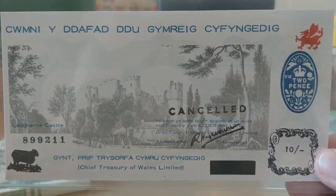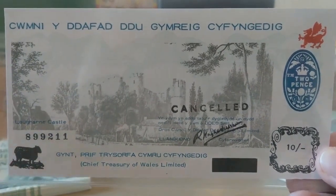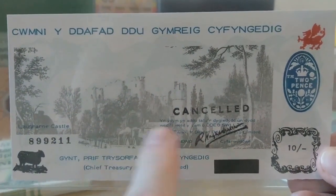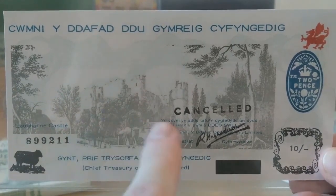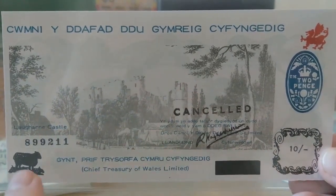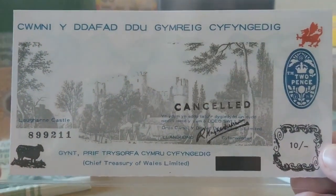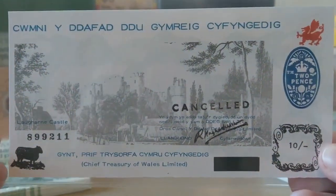So that would have been the case for these Welsh pounds as well, if they got to that stage, but obviously they didn't. So let's have a look at some of the design features. Castles are featured very prominently on these banknotes. You can see we've got a wonderful castle right here, and the sheep. The Welsh are famous for their sheep, so you'll see sheep on quite a lot of these banknotes.